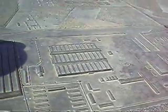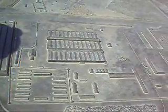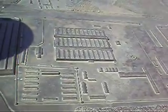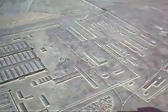Sachsenhausen was a forced labor camp, unlike Auschwitz, for example, which existed primarily to murder people. Sachsenhausen was a forced labor camp, which doesn't say that the conditions were any good. People died here by the tens of thousands, but a little bit better than in Auschwitz, which isn't saying much, obviously.